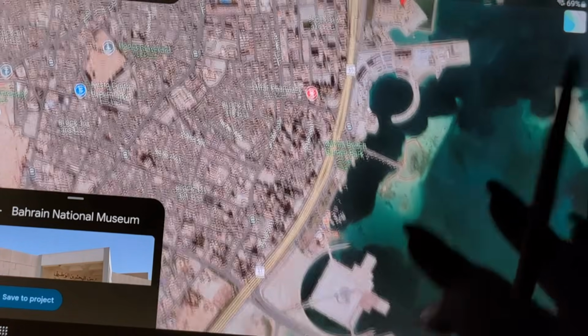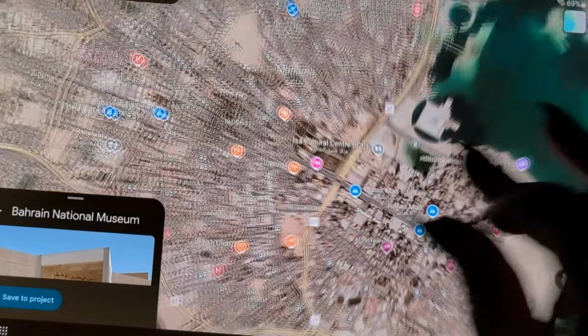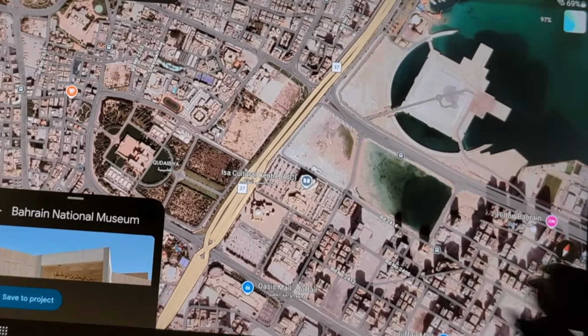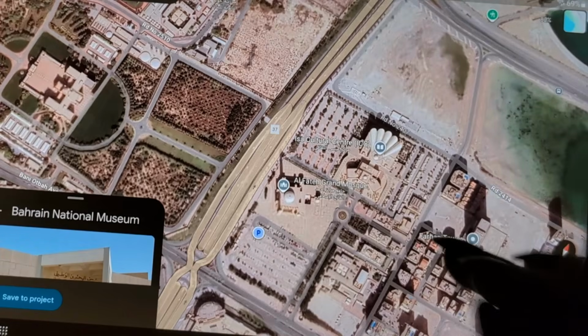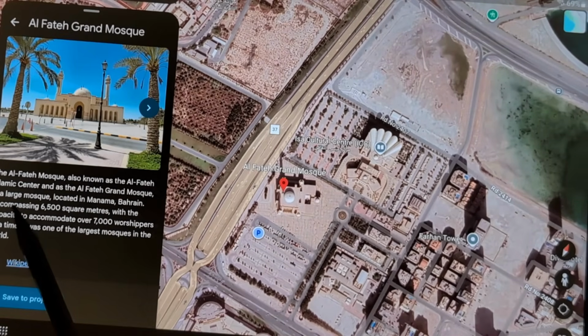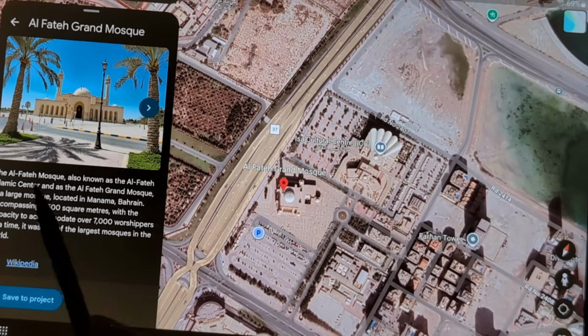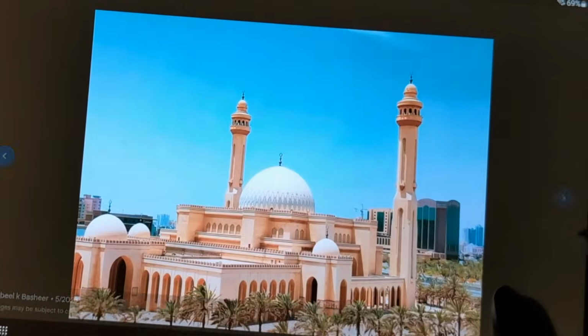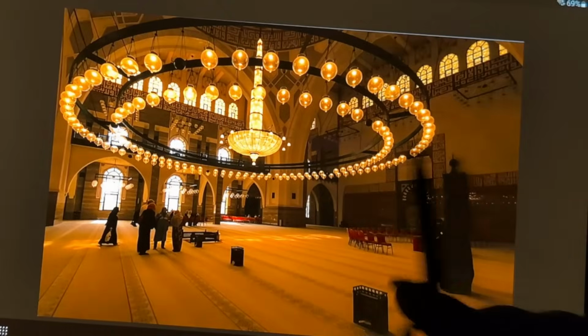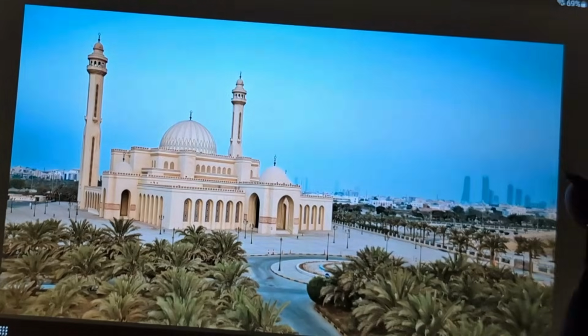If we go a bit further down here. Over here? Yeah. We can see the big mosque here. I believe it's the biggest in Bahrain. Does it say here? Al Fatah Mosque, Fatah Islamic Center, Al Fatah Grand Mosque. One of the largest mosques in the world, so yeah, I assume it's the biggest in Bahrain. It's a beautiful building, of course. Look at the beautiful lamps there. You can see the skyline back there.